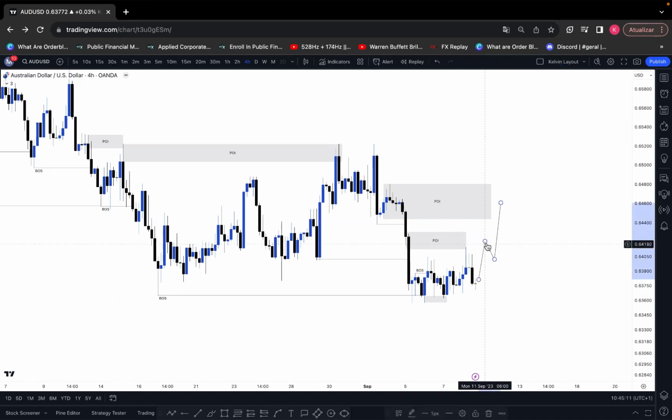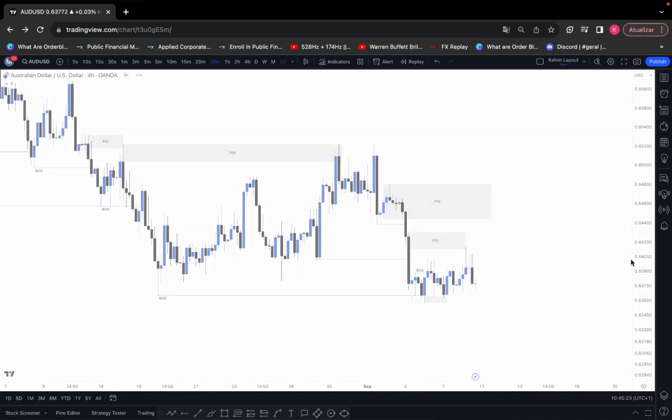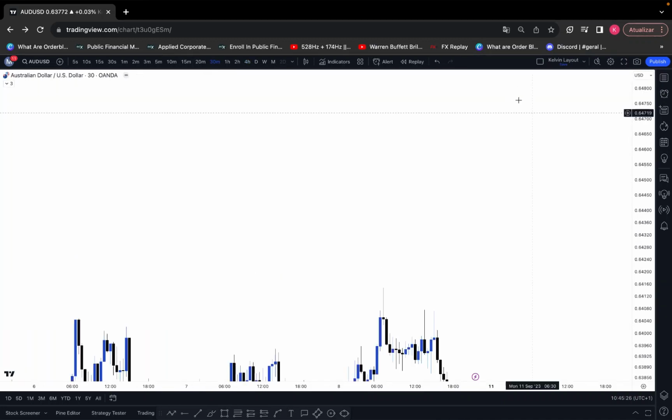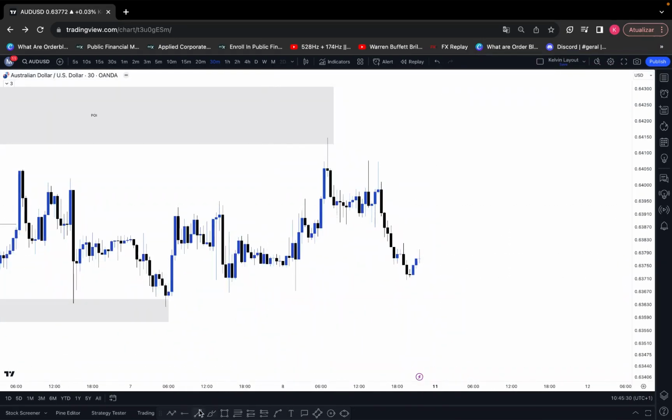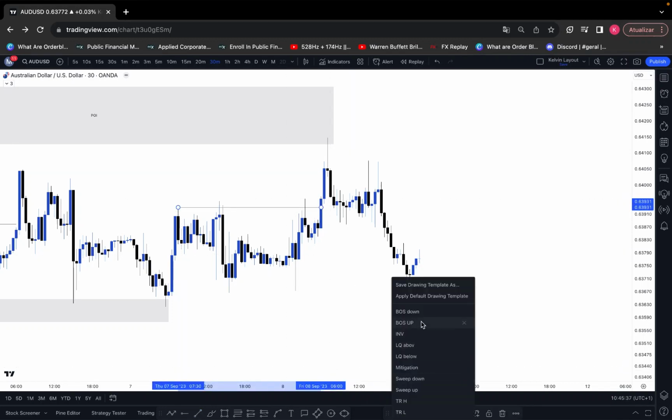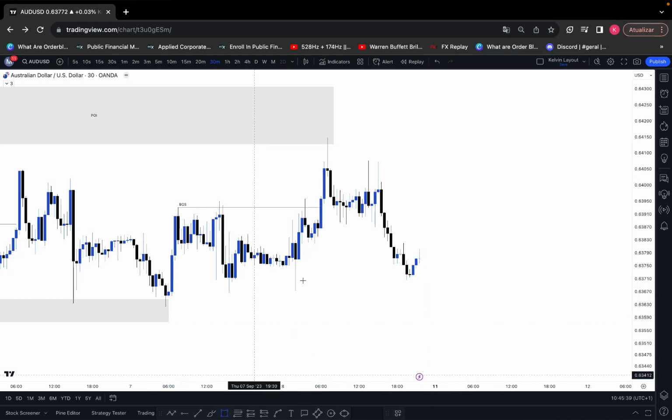So I'm still expecting to see this can be a valid reaction at supply zone because this was the last point, the last buy before the sell. So of course there was going to be some reaction in there, but there is a possibility that price may drop. Let me just drop down to 30 minutes time frame because we can see that we had this break of structure high right here. So this is the break of structure and price currently is reacting at this demand zone right here.